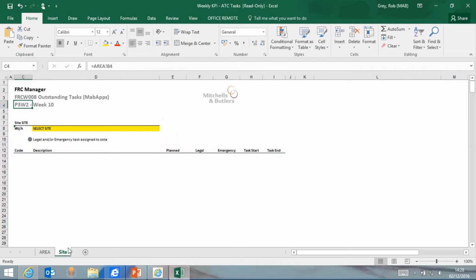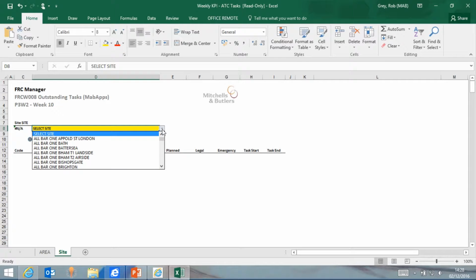So let's have a quick look at the details. So we go to the site tab and the drop down box, and we have a quick look for High Street Oxford.